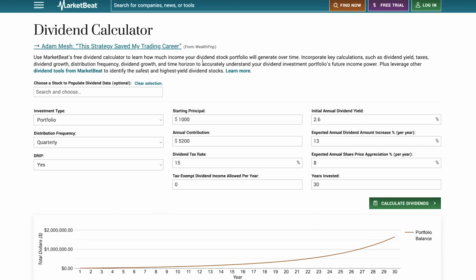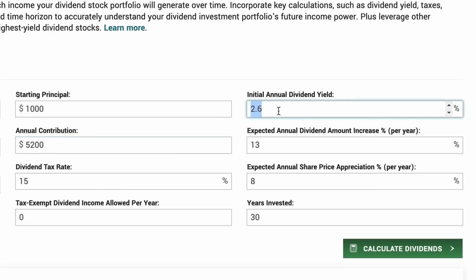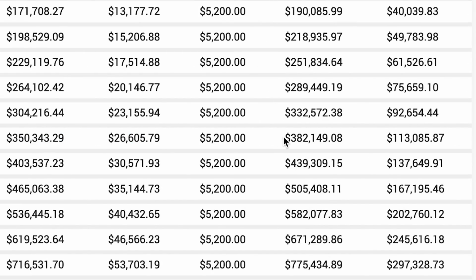And to figure this out, we're going to use the marketbeat.com dividend calculator, and it's going to be a very similar setup. An initial investment of $1,000 with $100 contributed every single week. We've got our starting yield of 2.6% here, and although our 5-year CAGR on the portfolio was somewhere over 18%, we're going to be a little bit more conservative here and say the annual dividend growth rate is going to be 13%. And we're going to see what this looks like across the next 30 years. Now, before we look at the 30-year results, let's stop here at 20 years, where you'd have about $21,000 of annual dividend income coming in just in that 20th year. Now, at this time, this portfolio would be valued at about $382,000, so that's pretty nice.